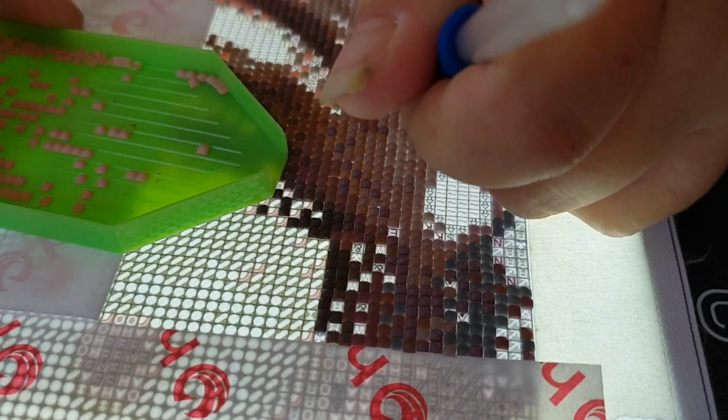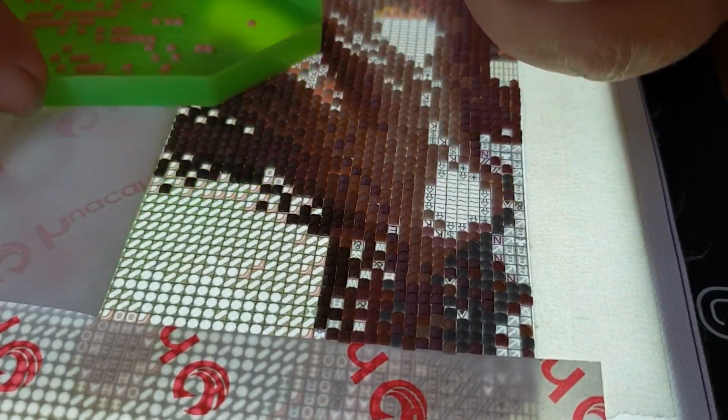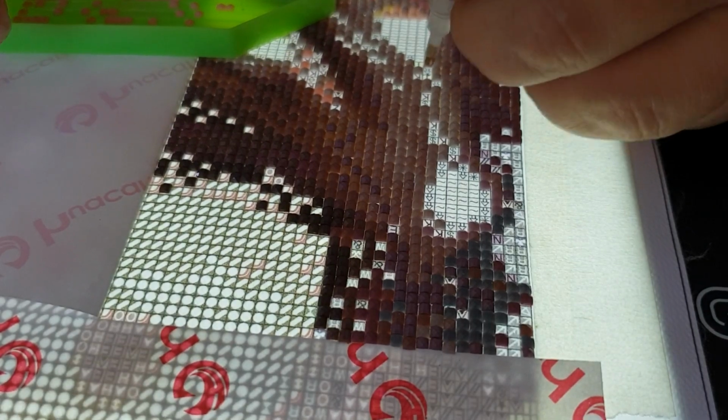Oh, wrong. Let's pick that off. Yeah. That's a house. It's not a diamond.